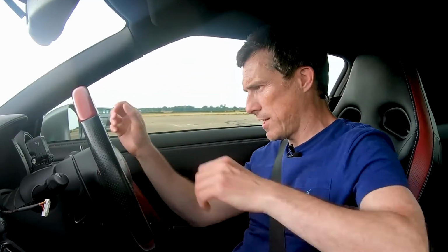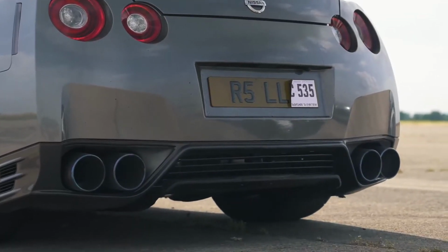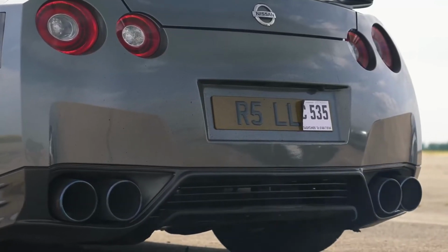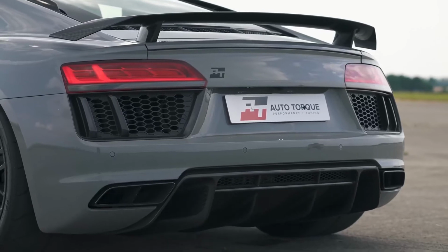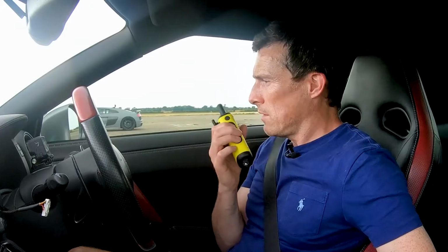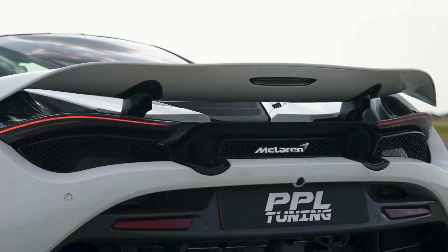Okay, we're going to race, but before we do, the obligatory sound check. This is what a built GTR sounds like. I'm frightened. Let's have a listen to your... I don't know if I'm going to be able to hear it over there. This is noisy. I like that, though for some reason this car's just holding like 2,500 RPM. Anyway, let's hear the McLaren.